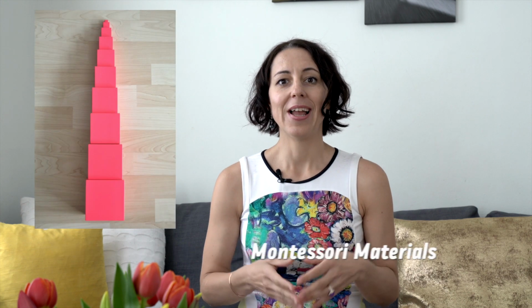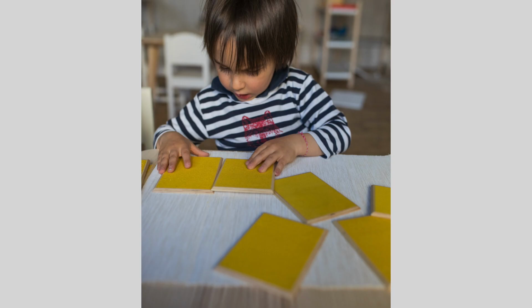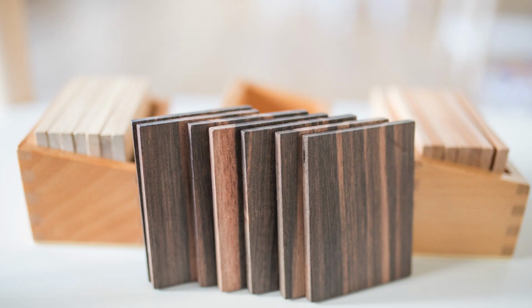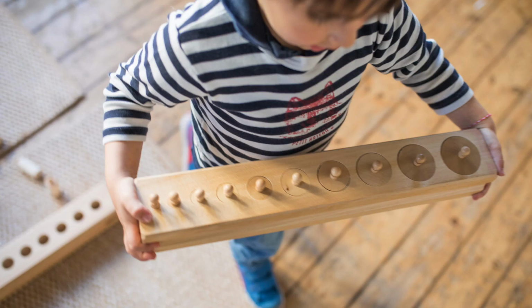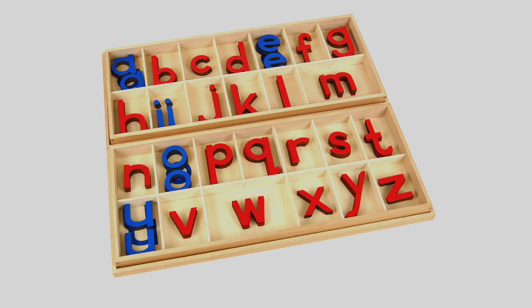Things to look for in terms of materials. In the sensorial area there are the iconic pink tower, and then also the broad stairs. Children would work with materials there that are either fabric or wooden, and they will work with them to categorize them based on size or based on color. And many nurseries, even if they're not Montessori, would normally have some of the materials from the sensorial area. In the numeracy area, you would look for sandpaper numerals with lots of beads, also counters and long rods. In the literacy area, we would see the large movable alphabet. So there are materials that each Montessori nursery should always have if they're authentic Montessori.